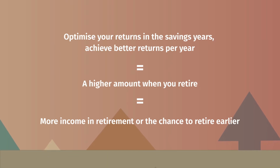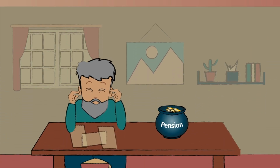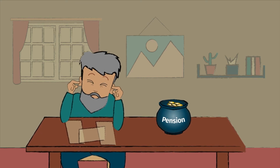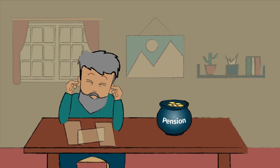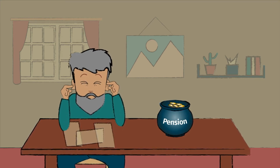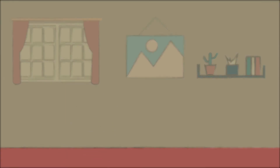Some people seem to think of their pension as something they shouldn't really bother with, and they don't view it as an investment pot. It is an investment which will directly affect future amounts for that person's retirement. How do you go about trying to ensure you optimize your future returns?